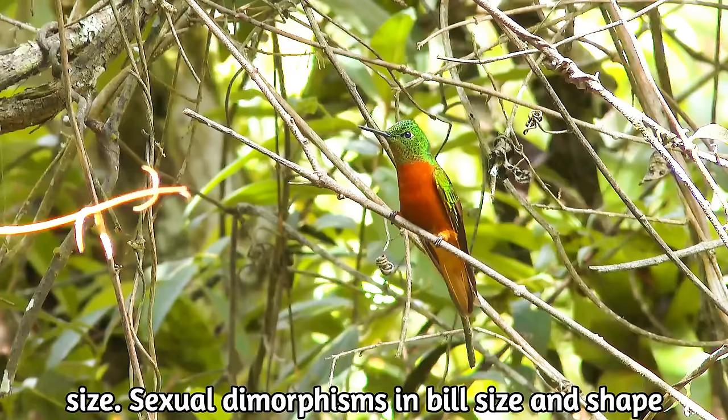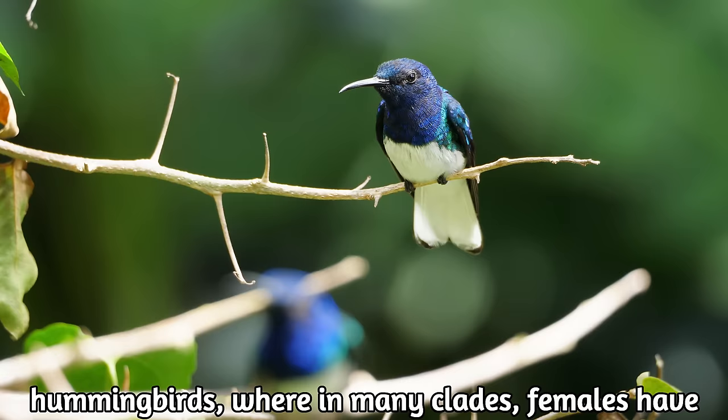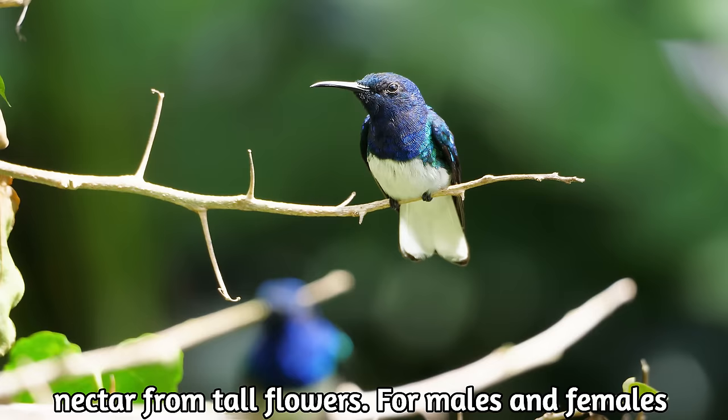Sexual dimorphisms in bill size and shape are also present between male and female hummingbirds, where in many clades, females have longer, more curved bills favored for accessing nectar from tall flowers. For males and females of the same size, females tend to have larger bills.